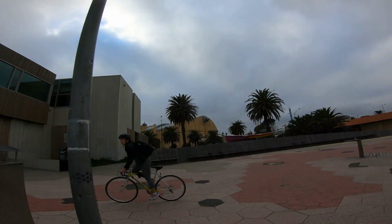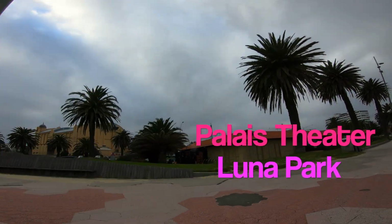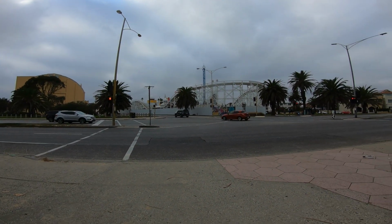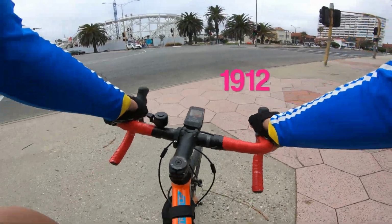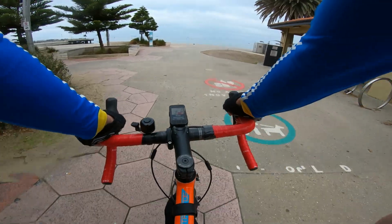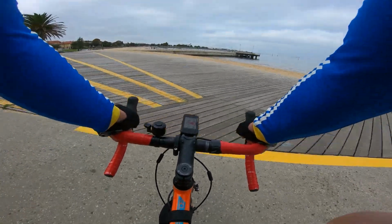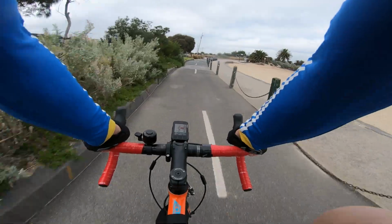On my left hand side, there's two heritage buildings. It's the Palace Theatre and the Luna Park. So the orange building on my left is the Palace Theatre, and this is the Luna Park. So Palace Theatre, like what I mentioned, was built in 1912. It is the largest theatre in whole Australia, which has a capacity of nearly 3,000. And Luna Park, this is an amusement park in St Kilda. It is the first ever Luna Park built in Australia.